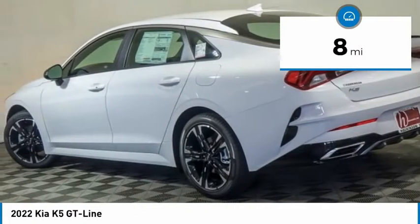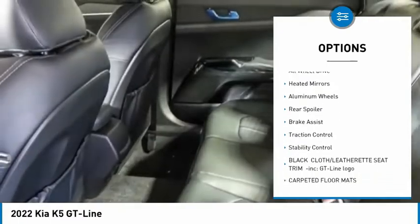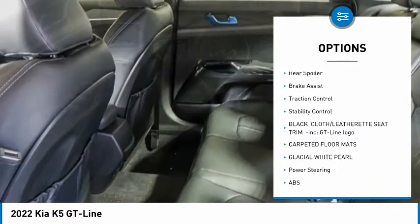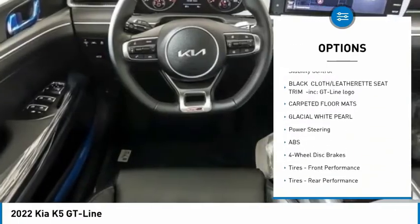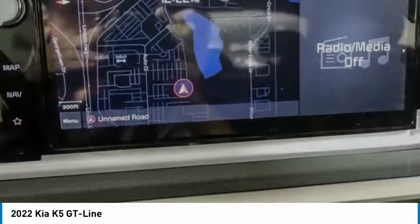Here are some of this vehicle's great options: tire pressure monitor, turbocharged, blind spot monitor, all-wheel drive, heated mirrors, aluminum wheels, rear spoiler, brake assist, traction control, stability control.